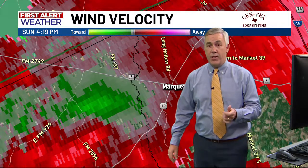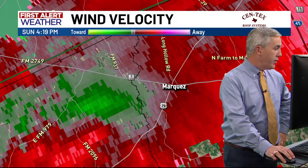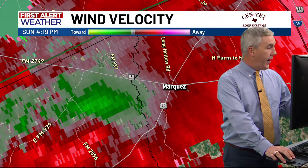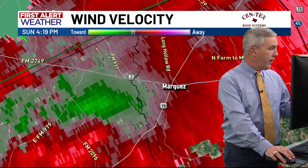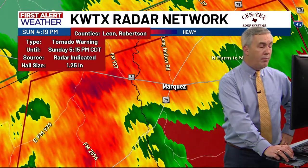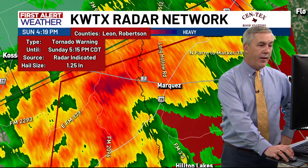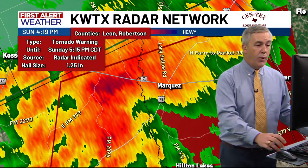So a decent rotation that could be producing a tornado, or at least the possibility of producing a tornado is going to be there. So we've got a storm spotter that's just getting a position south of Marquez, so we should be able to get a better view from a good storm spotter that's down in that area. So we'll pass along that information. That'll help us know kind of what's going on with this.